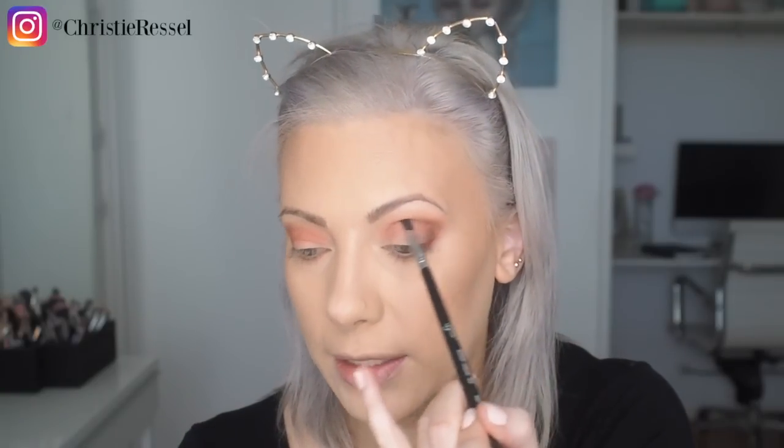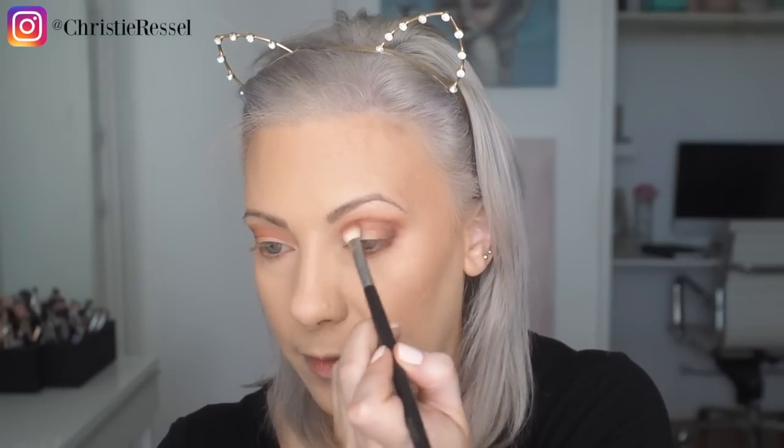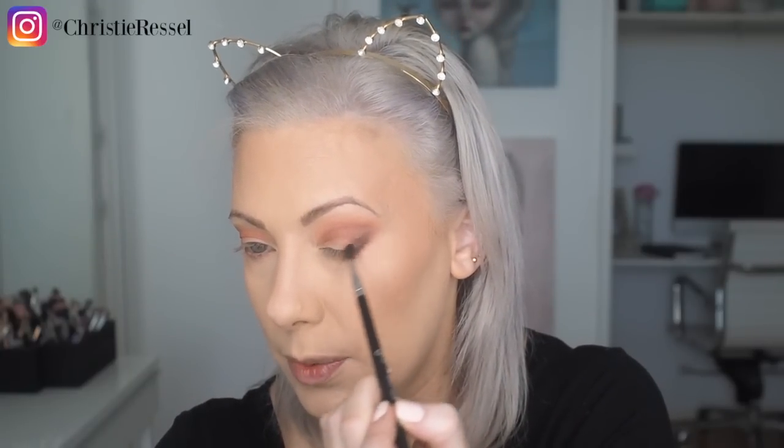So I always pack on the initial color with this, and then I'll go back in without putting any more color on the smaller E25 brush, and I just lightly blend in over top of it just to make sure that everything's blended out, there's no harsh lines. And I'm gonna go in once more with a little bit more just to deepen it out.